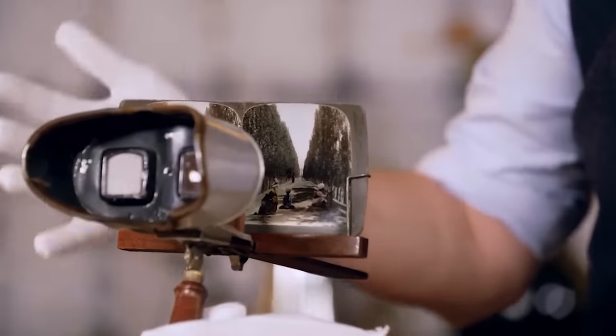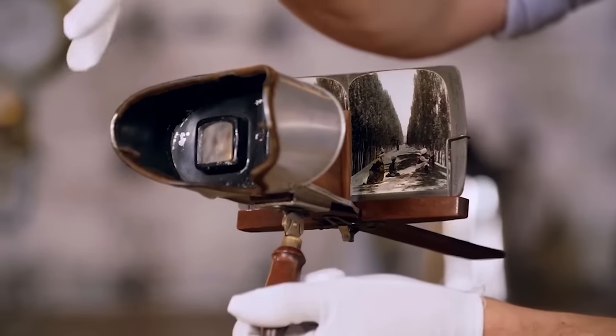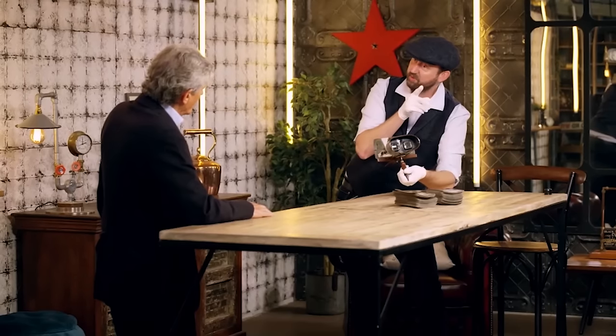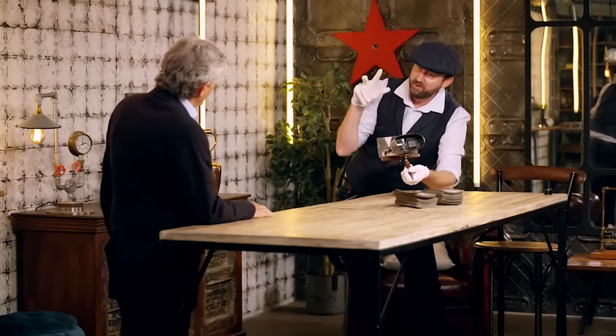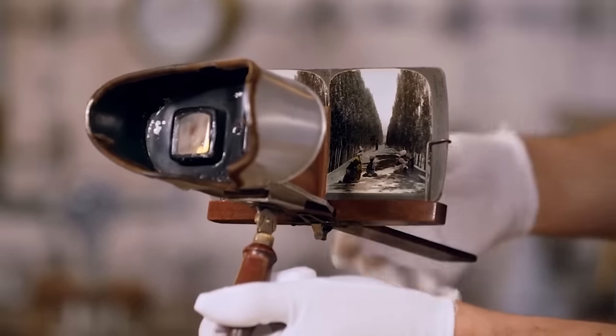Simon? How it worked was quite simple, wasn't it? You've got two identical images. You look through the viewer there, and your left eye processes the left and the right processes the right, and then your brain sort of amalgamates the two and gives you that 3D image. So very clever. And they were very popular in that sort of mid to late 19th century, early 20th century. But what killed them was the movies. Oh, in the 30s, once we had the movies, that was it.